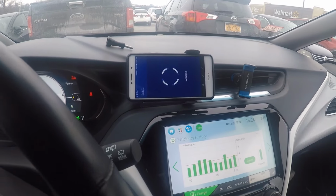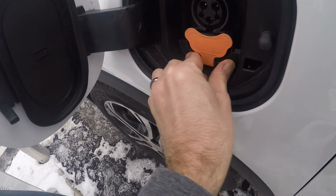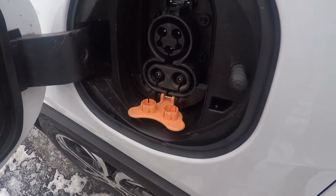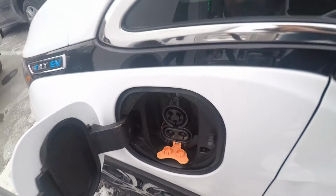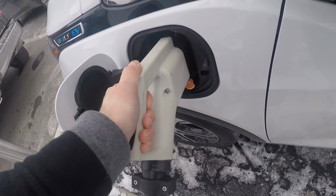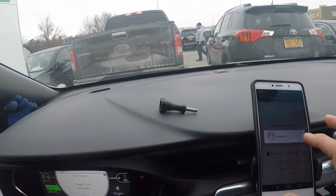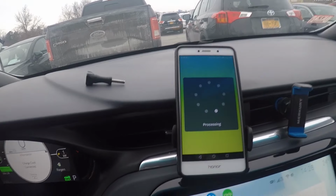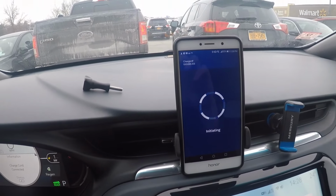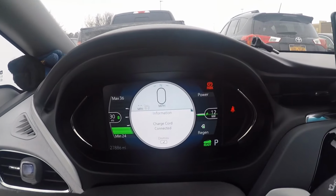Might be too heavy to start up here. Let's see. There's a little piece of 3D printed plastic. Slides in under there. Let's see if that works. Simple, maybe effective. Will it start? Yes. Thank you, Mike.